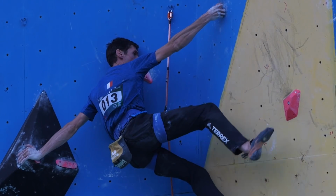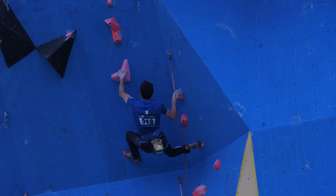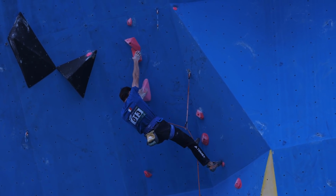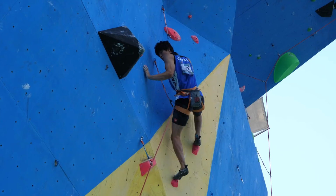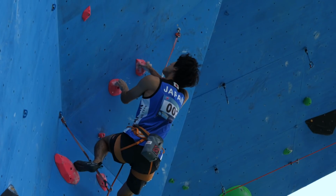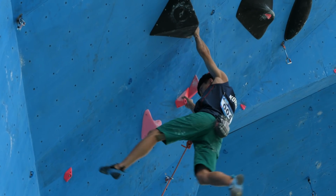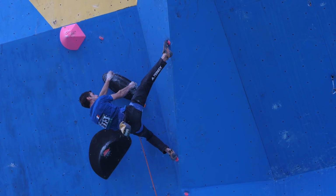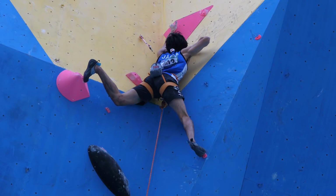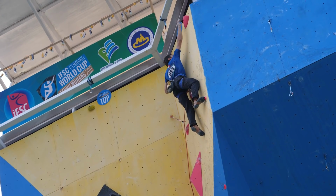So the second route, it's not a really hard route. It's old school style with crimpy holds and many foot moves to move the body. And the beginning is strange movement with balance and technical movements. After we have a second part in the overhang with crimps and small movements. And the last part is a crimpy style, small movement with really small crimps, and you need to form the balance to jump to the last move.